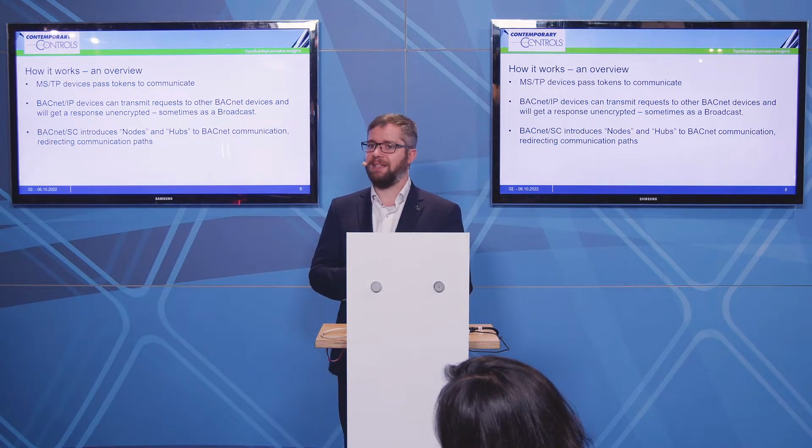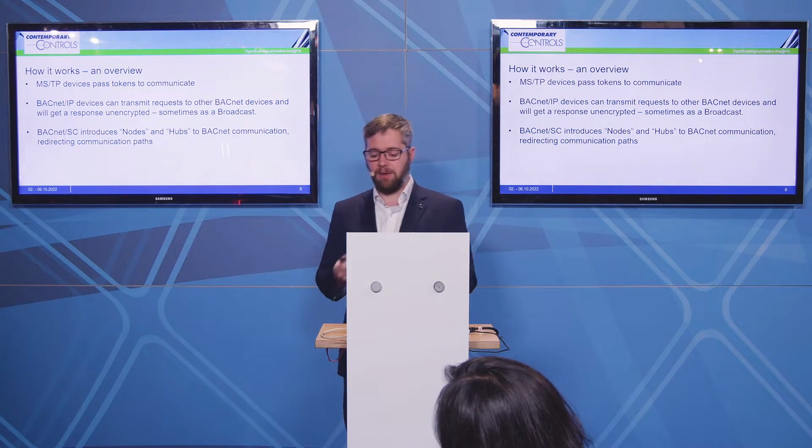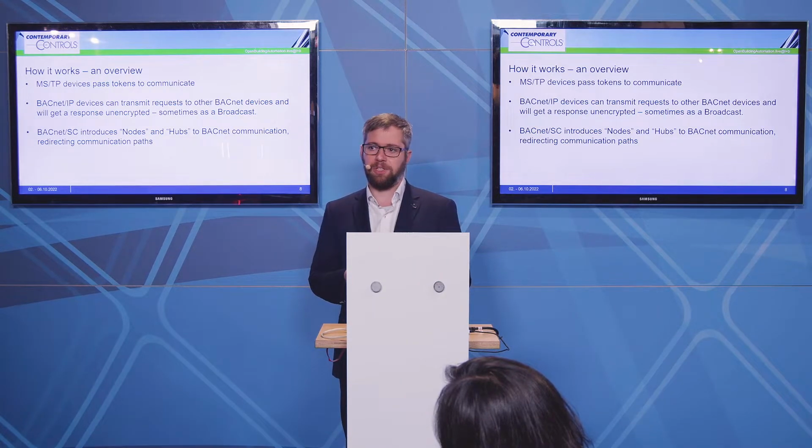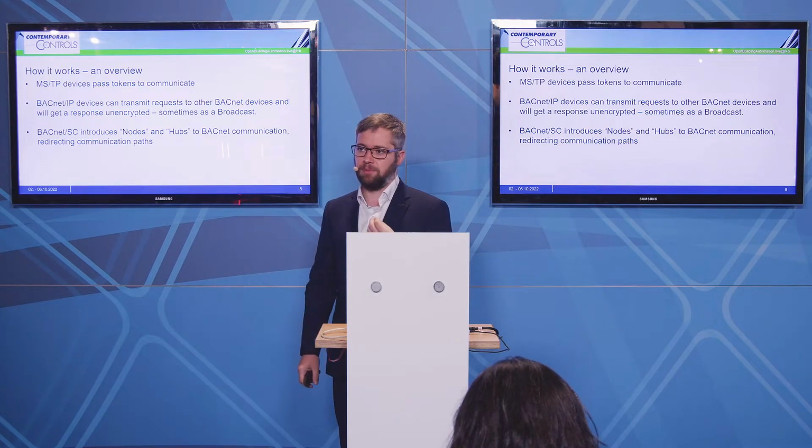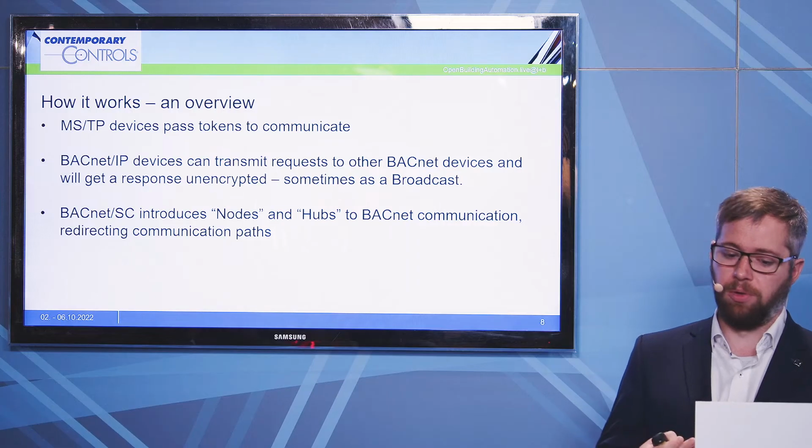BACnet SC instead now introduces hubs and nodes. So we introduce a central hub to the whole communication where everybody has to go through before actually being able to reach an attached node.